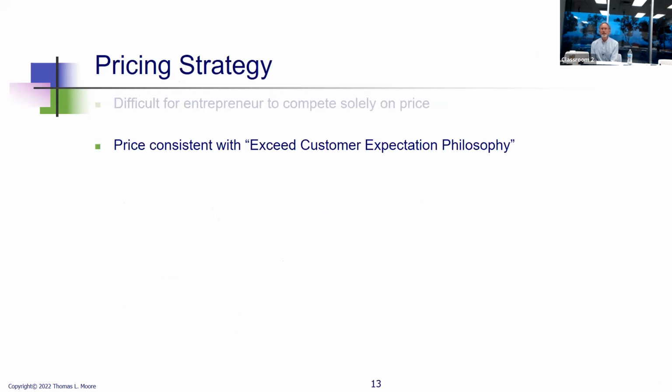So the next thing we're going to talk about is pricing strategy. Last week we talked about this idea of exceeding customer expectations and philosophy. Maybe you're a landscaping company and you've got lots of competition, and it's hard to distinguish yourself. One of the ways to do that is to ensure that your customer has a wonderful experience doing business with you. It often works in your favor if you have this exceed customer expectations philosophy when you're working with pricing, because customers will see the value-add benefit of doing business with you versus somebody else.